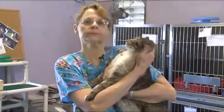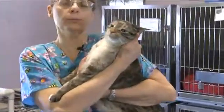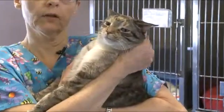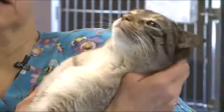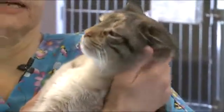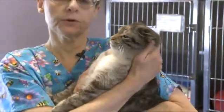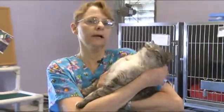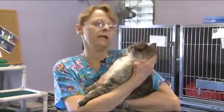Right, Kiera? She is a very sweet girl. You might notice that her right pupil is quite enlarged. We did have a vet looking at that. They actually, I believe, did a glaucoma test. She does not have glaucoma. Still not sure what the issue is with the eye, so that could be a potential veterinary issue to be addressed. But she is a very sweet girl, and her name is Kiera.